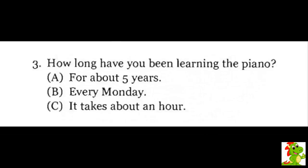Number 3. How long have you been learning the piano? A. For about 5 years. B. Every Monday. C. It takes about an hour.